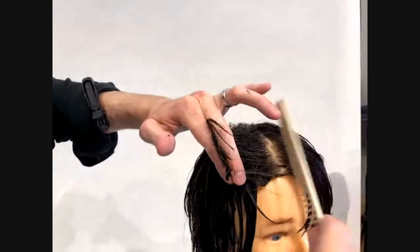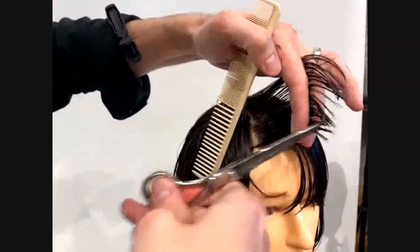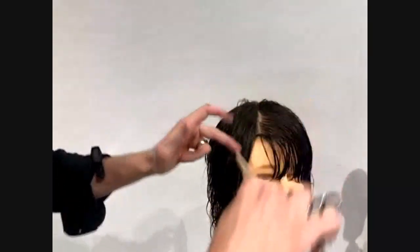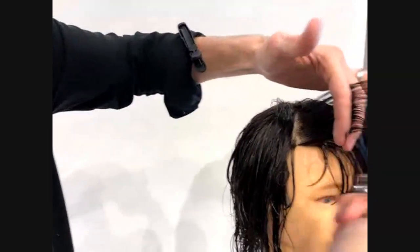I feel like that's the thing when it comes to men's hair. That's where people, I think, have their breakdown a little bit. They don't really know how to put texture in men's hair. They don't know how to create space and give it a little bit more of a lived-in feel.